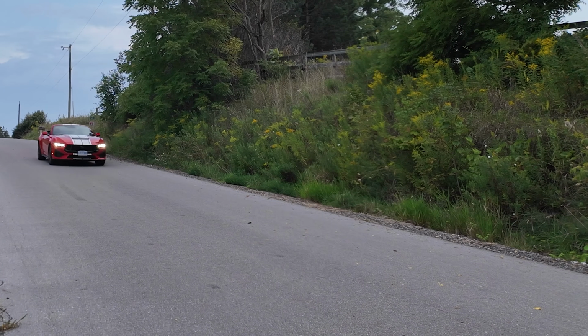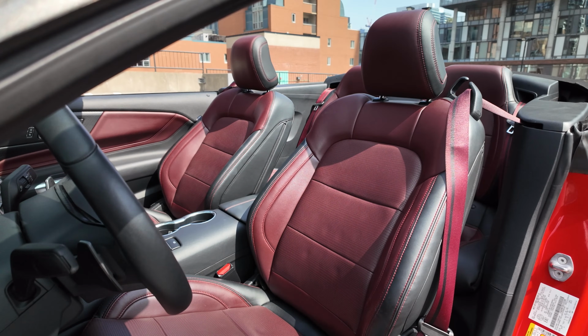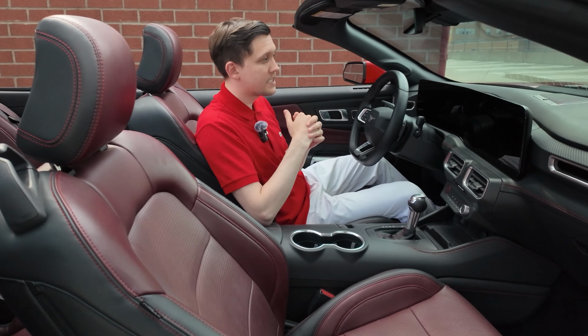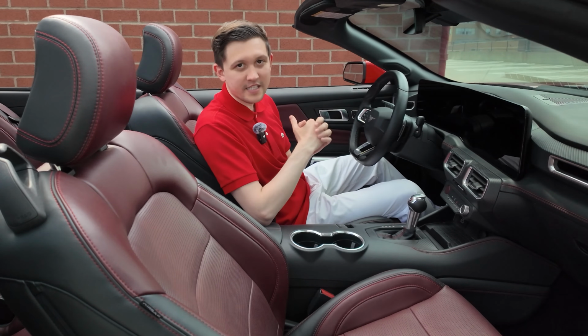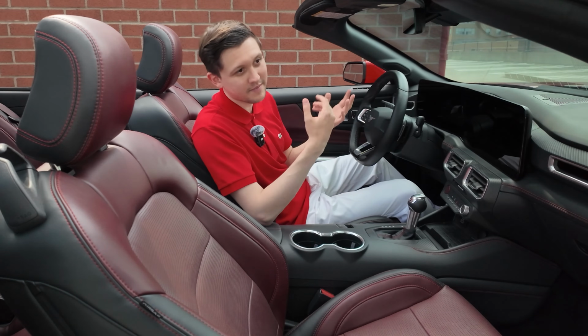Now, the exterior color is called Race Red, and the interior is called Carmine Red. I would say on a car like this the combo works very well, and the car is very striking. So you definitely attract a little bit of attention with this car, and people are turning their heads sometimes when you drive by.